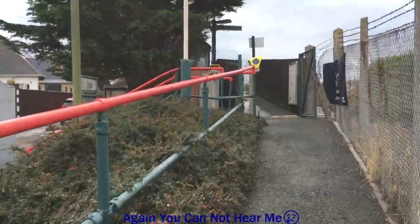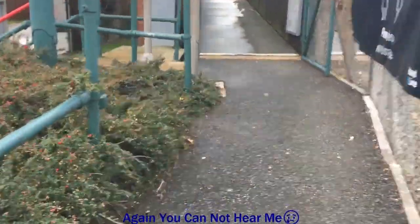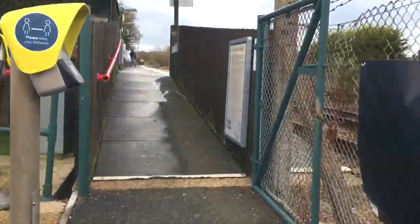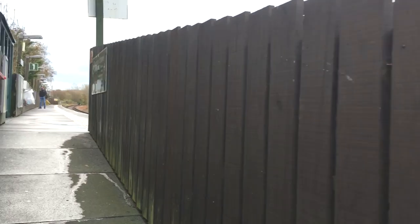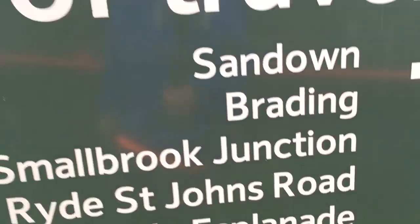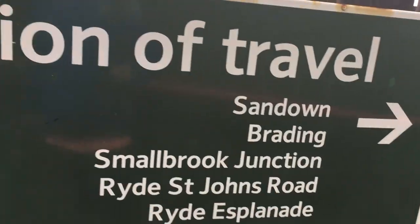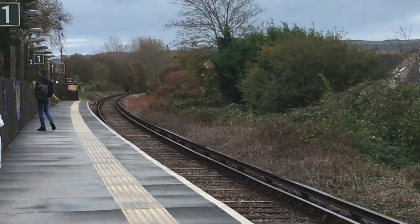Hello guys, and welcome back. I'm now at Lake Station. Just walking up the steps for the access ramp. Now there is a train due in only a couple of minutes' time. It's the 12:17 service from Shanklin to Ryde Pier Head. So this is the direction of travel. Train should be coming from down there.